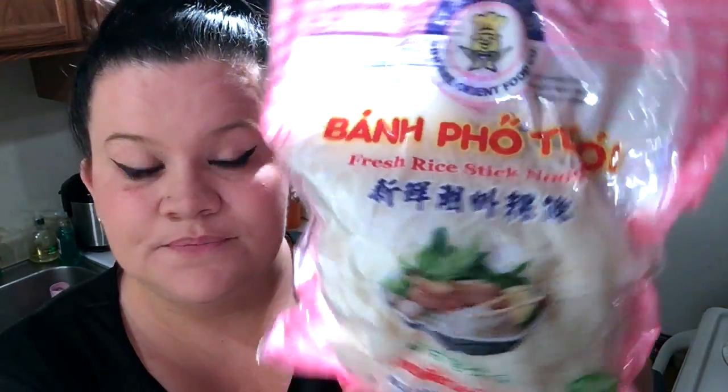So the ingredients that I got were the rice noodles. So I got the fresh rice stick noodles. She challenged me with peanuts. So I don't eat peanuts like that, so I just got these ones at the cash out, whatever, and spinach, and mushrooms, and tofu. And I got extra firm tofu because this is the one I always use.